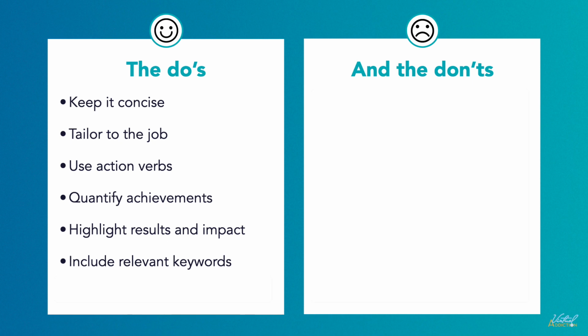Incorporate relevant keywords from the job description to optimize your resume for application tracking systems and ensure that it gets noticed. However, use them naturally and avoid keyword stuffing, which can make your resume appear less genuine.